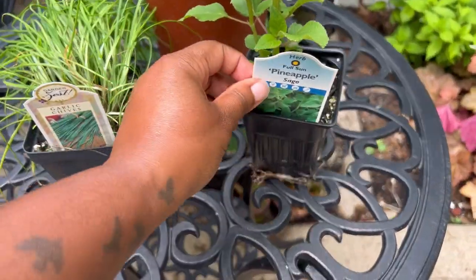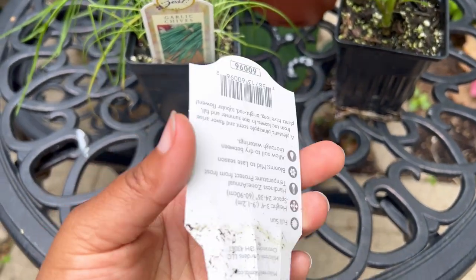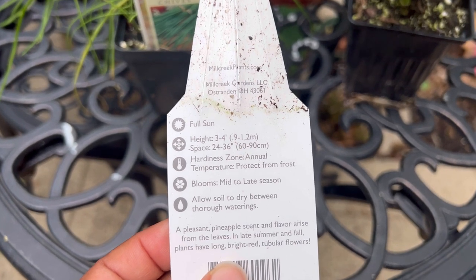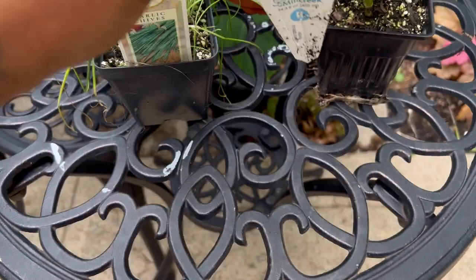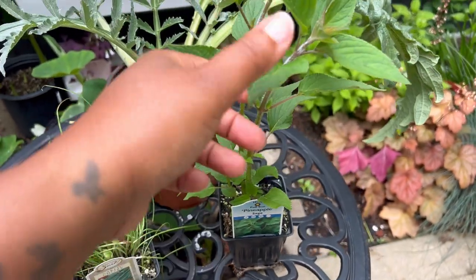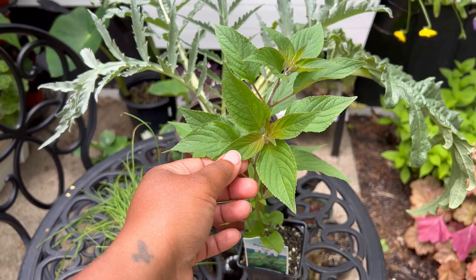And then the pineapple sage, this one is not hardy, I don't believe, but I have grown pineapple sage before and it got so big. It's an annual, so it looks like you have to protect it from frost, so I know that it will not grow in my zone. However, if I wanted to, I could take cuttings to overwinter, or if I potted this plant, I could keep it going inside if I want it.